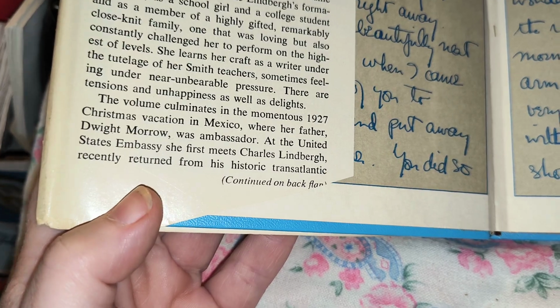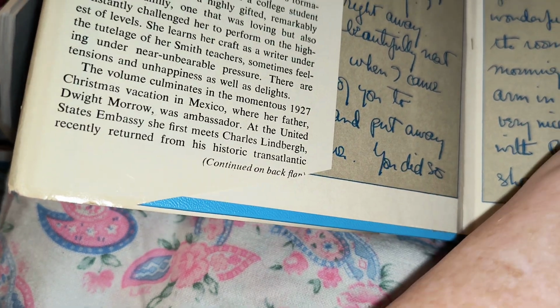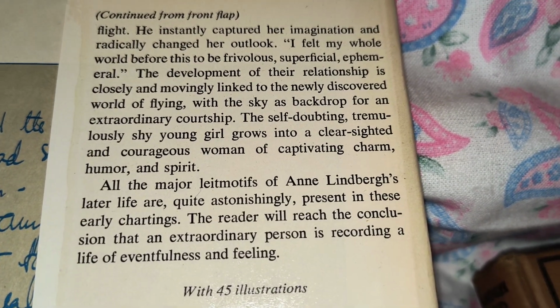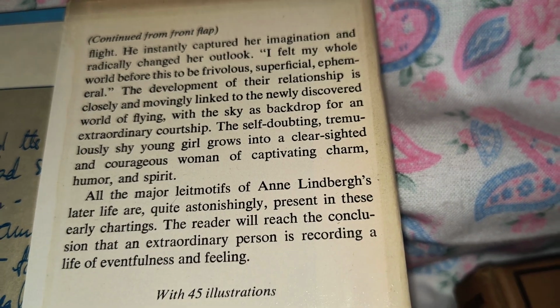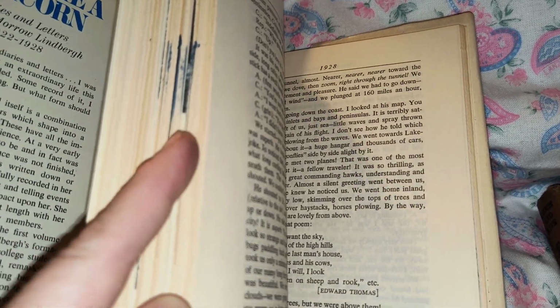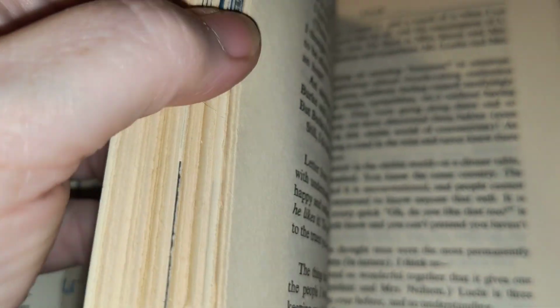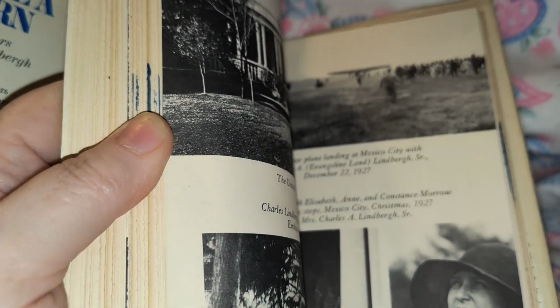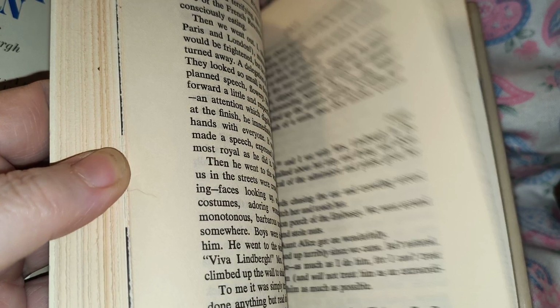She's the wife of Charles Lindbergh. Now, she had been the daughter of an ambassador, and then really fell in love with Lindbergh and then ended up marrying him, because she was also interested in flying. And so this covers, you can see there's some kind of blue smudge there, and it looks like it might have been ink from one of the picture pages, because it's near every time there's a picture.